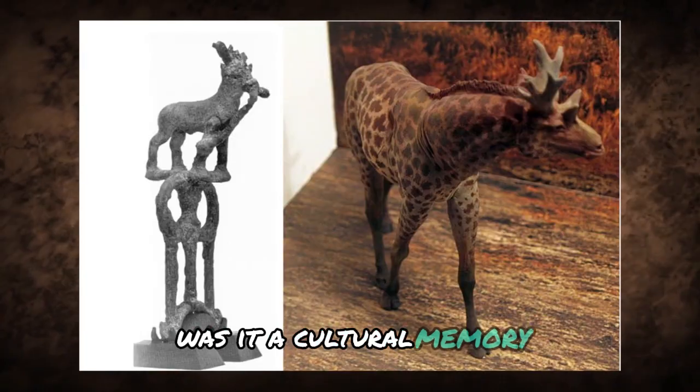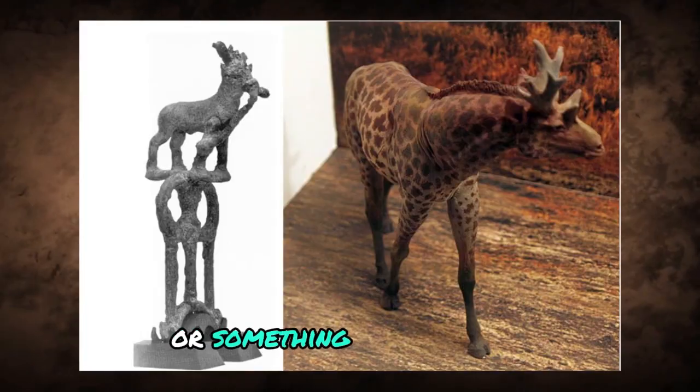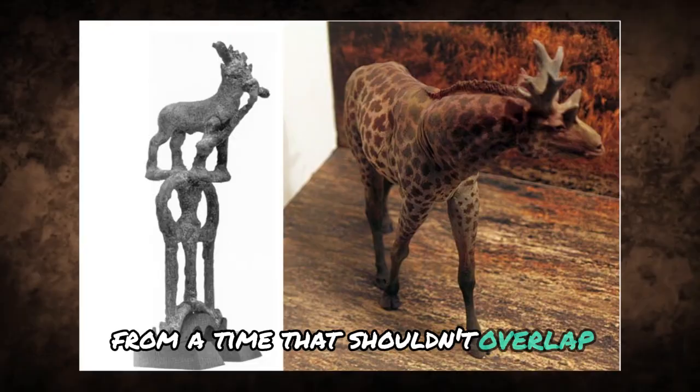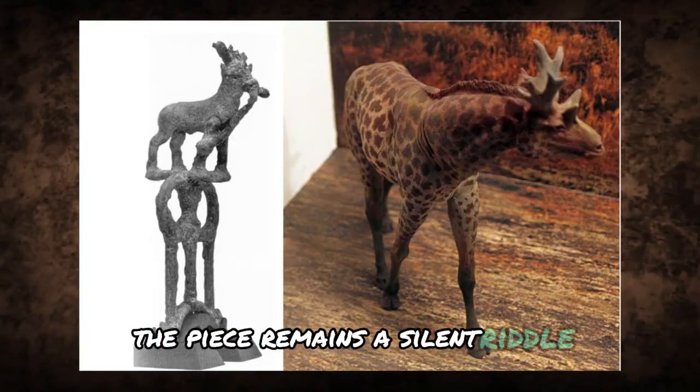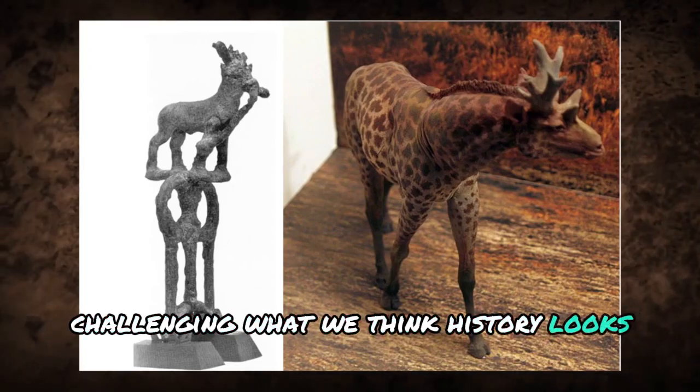Was it a cultural memory, an ancient fossil misinterpreted as a beast of burden, or something far stranger, an eyewitness snapshot from a time that shouldn't overlap? The piece remains a silent riddle, stuck between myth and mammal, challenging what we think history looks like.